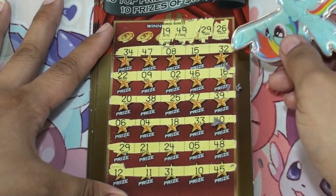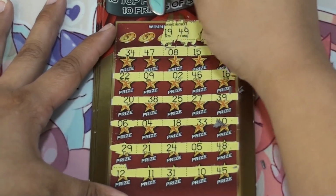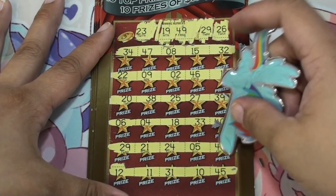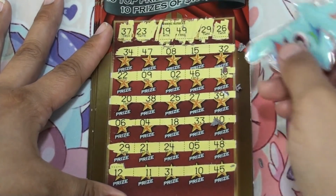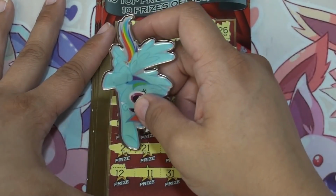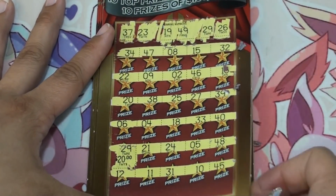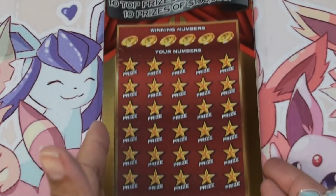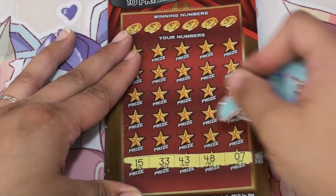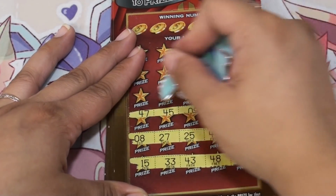Twenty-six, twenty-nine, there we go, 29, 49, 19, are they all gonna end in 9s? 23 and 37. Okay, so just one match here. Let's see what we have. $20, so break even. Ticket 21, we're down to the last five. The big one is coming here. You'll see. We haven't had anything good so far, so I know it's in here.